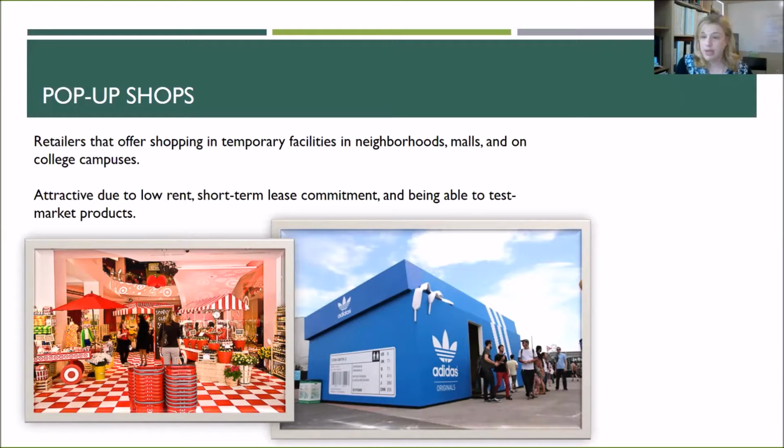So it could be in the parking lot of a neighborhood. Sometimes people have done that on a smaller scale. It could be in a mall. It could also be on college campuses. So this is growing in popularity as a trend. So some of the brands that have used pop-up shops are Levi's and Adidas and Gap.